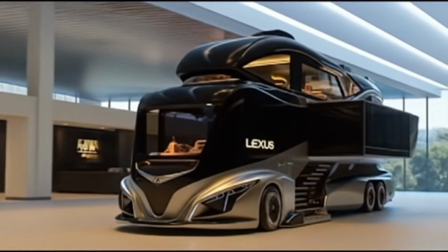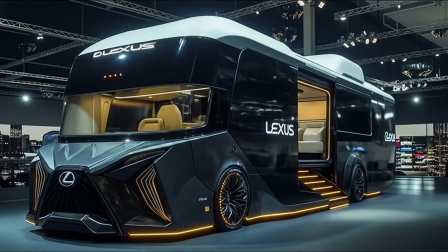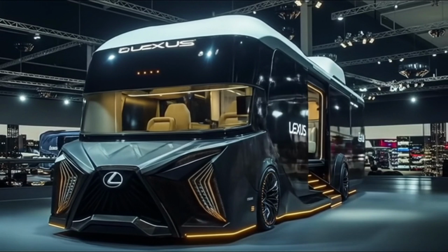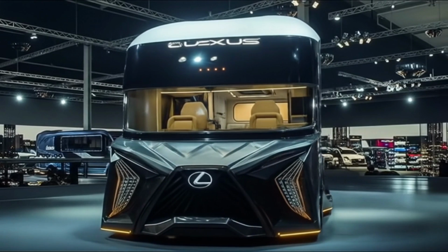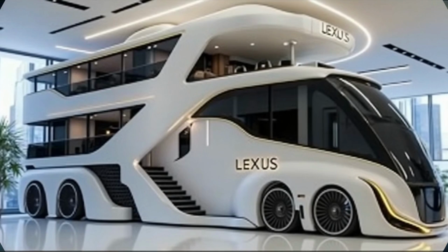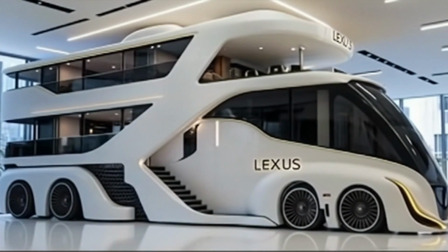Starting with the exterior, the 2026 Lexus Motorhome Bus looks nothing like your typical RV. Instead, it embodies the sleek, futuristic language Lexus is known for, but stretched over a massive motorhome platform. At the front, the signature spindle grille dominates the design, flanked by sharp LED matrix headlamps that integrate with an elegant chrome-accented fascia. The front end alone makes this vehicle look like a concept car from the future.